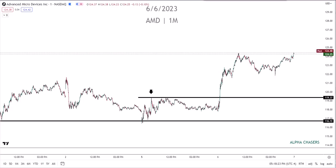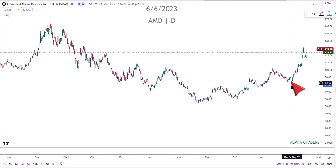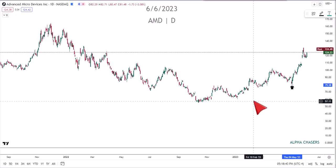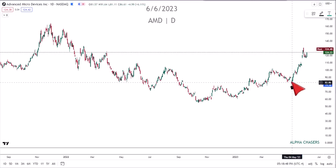But you want to buy the pullbacks, not the breakouts. And I want to be real clear about this. Okay, about a month ago, you were able to buy AMD down here in the 80s. Now you're at 124. Okay, the chances of you seeing 80 without something happening or some kind of earnings miss are pretty slim.